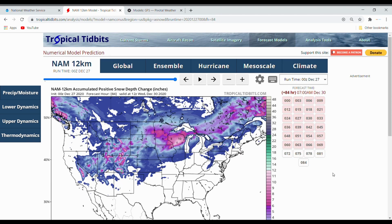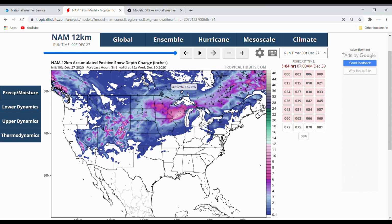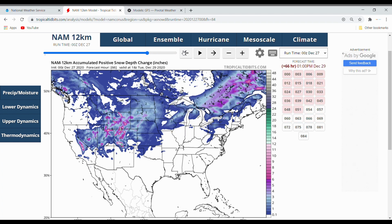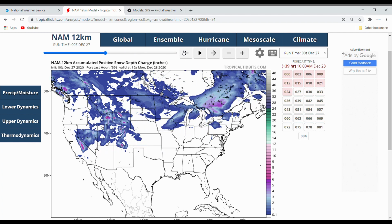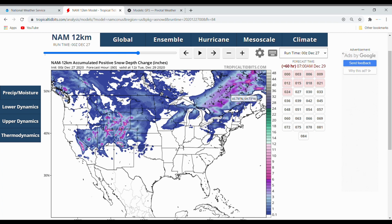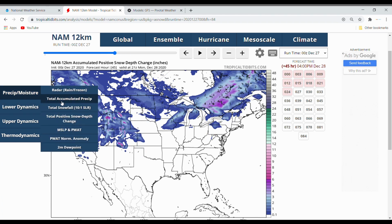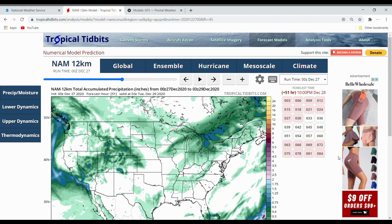But right now it has a total positive snow depth change for both of these systems easily in the 6 to 12 inch range. Now I think areas that get impacted by both of these storm systems, you can see the Clipper. If we go back here, just the Clipper itself, 1 to 3 inches, pretty basic. Now it moves into Canada, that's where you get 3 to 5 inches. Let's look at some total accumulated precipitation, because this is where things get a little bit more interesting.